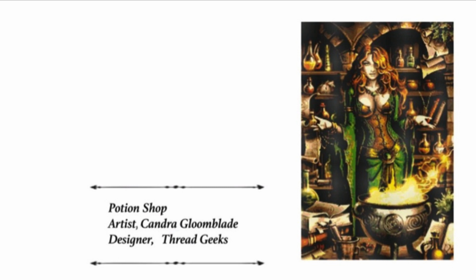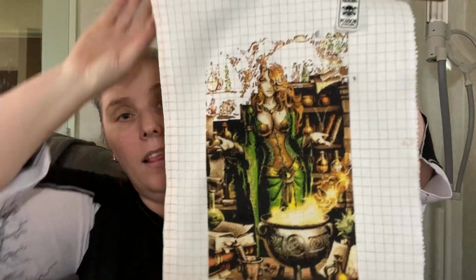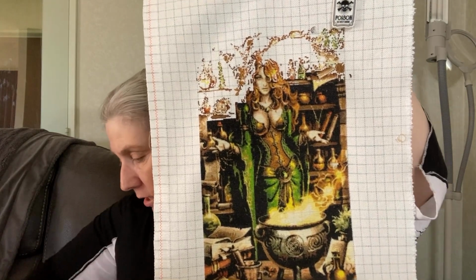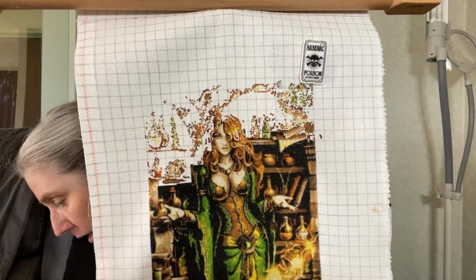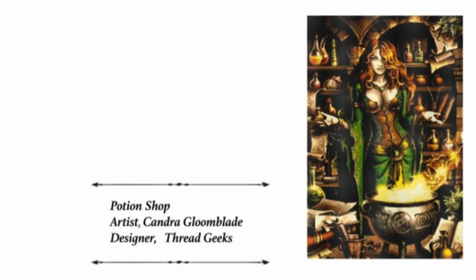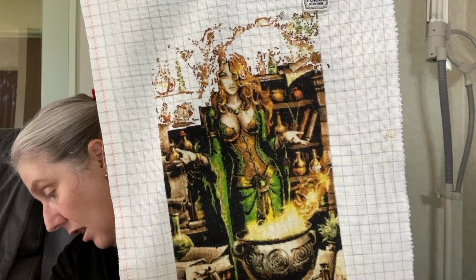At the end I will put how many stitches I have done for the month because I've got how many I did last fortnight. This is Potion Shop. Once again it's a Thread Geeks. I think it is. I don't have a picture. I will put a picture of who the artist is. I did 3,793 stitches.